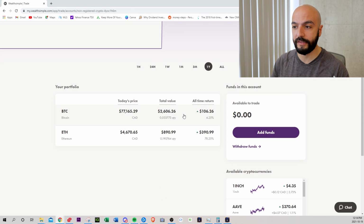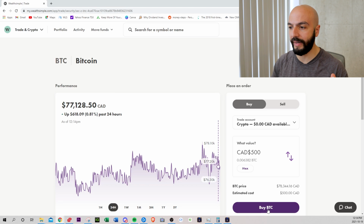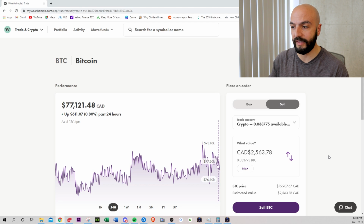All you have to do is click on it, and I'm going to show you the downside, maybe something that wasn't initially apparent to me right away. So if you want to buy, it's already loaded for you. And then I have no cash. So if I go 500 and try to buy, it'll say you don't have enough funds. Fine. So we'll go to sell, and then I'll click max just because it's all I have.